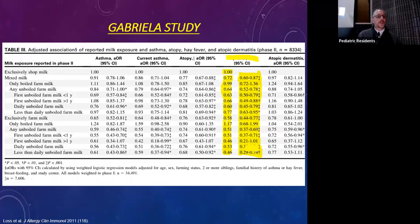The control group for this was those folks who drink only shop milk, so kind of like us, right? I'm going to assume we all go to the grocery store and buy pasteurized milk. So that's the control group. And those who drink mixed milk, a combination of boiled or unboiled farm milk. And then those who live on farms and drink only unboiled farm milk.